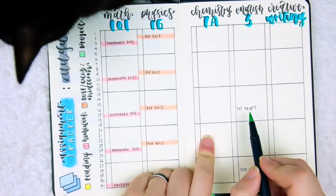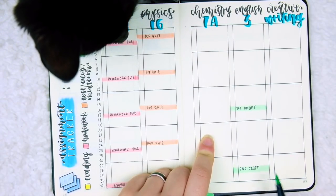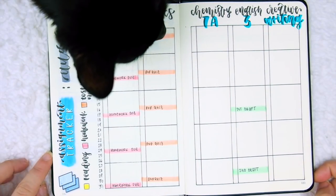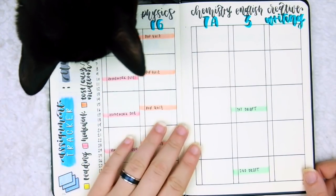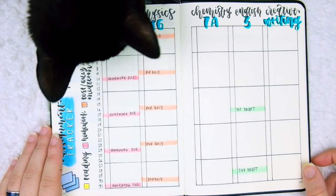Ideally, you should be looking at this spread nearly every day so that it's impossible for a due date or a deadline to slip by unnoticed. And that way you aren't unnecessarily losing points that you could have easily gotten.